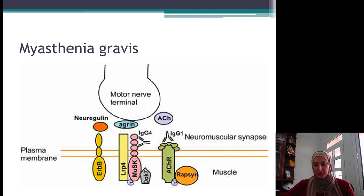So this protein here would keep checking the rest of the acetylcholine receptors present in the neuromuscular synapse. And if there is any abnormality or any damage in any of the acetylcholine receptors, it will give the orders to internalize these damaged acetylcholine receptors and synthesize a new healthy acetylcholine receptor.